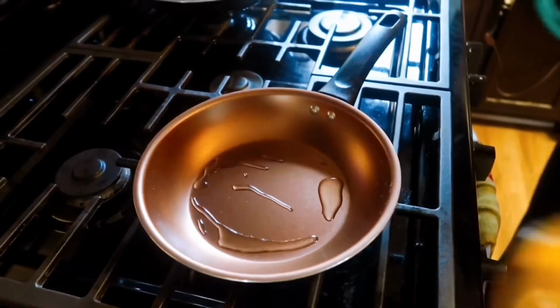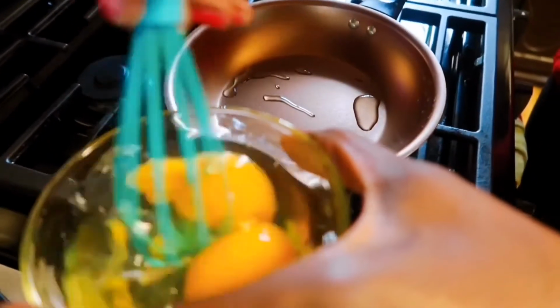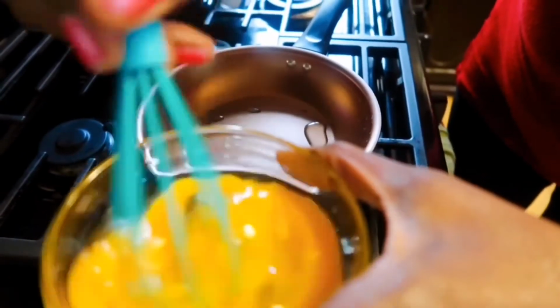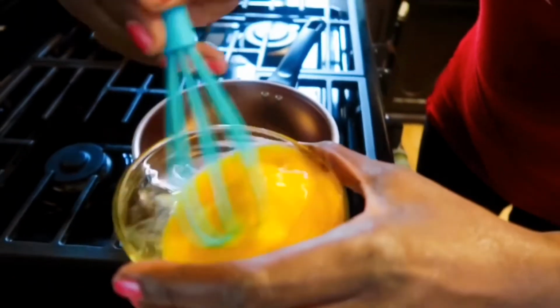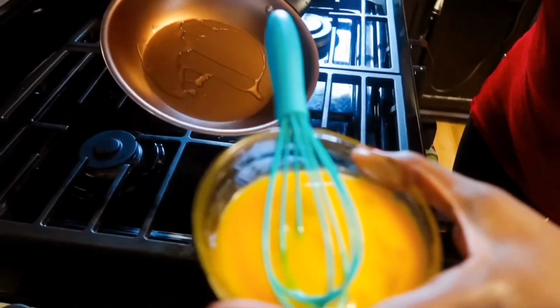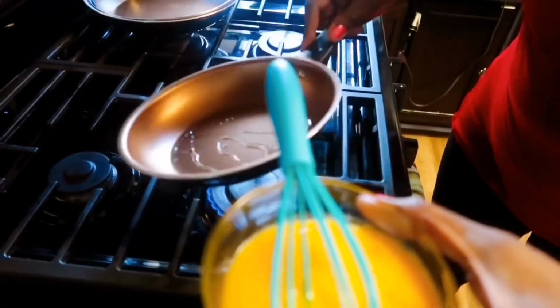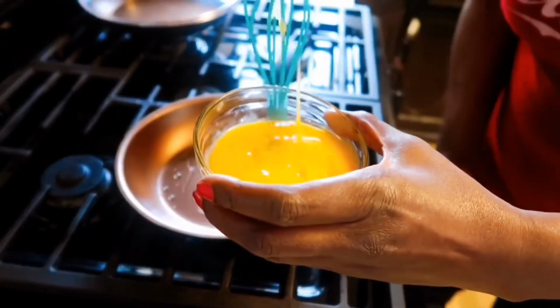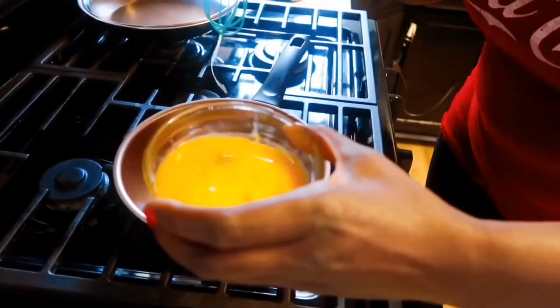Okay, now I am going to go ahead and get my little eggs. I have 2 eggs, and we're just going to move those around a little bit with the little whisk that I got from the Dollar Tree. Love that place. So this looks like this. Okay. Alright, so with that, I want to give it, this is too much.